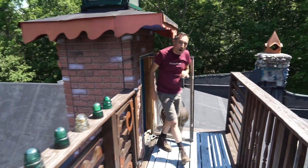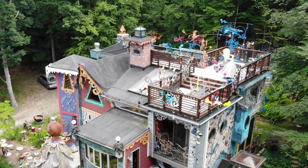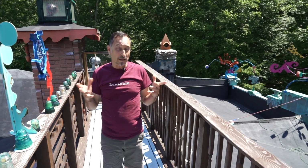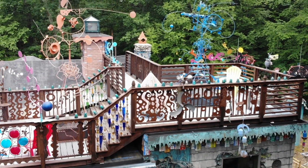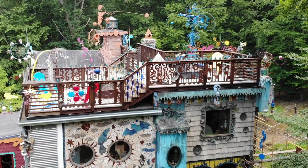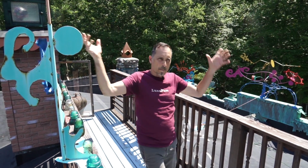Well, here we are on the very top of the house. This is levels 10 and 11. So this roof deck was in the original concept when I was designing the house and constructing. It was the most recent construction. And as you can see, these are all wind machines. And on a really super windy day, it's really amazing. Everything is spinning and clanging and banging.